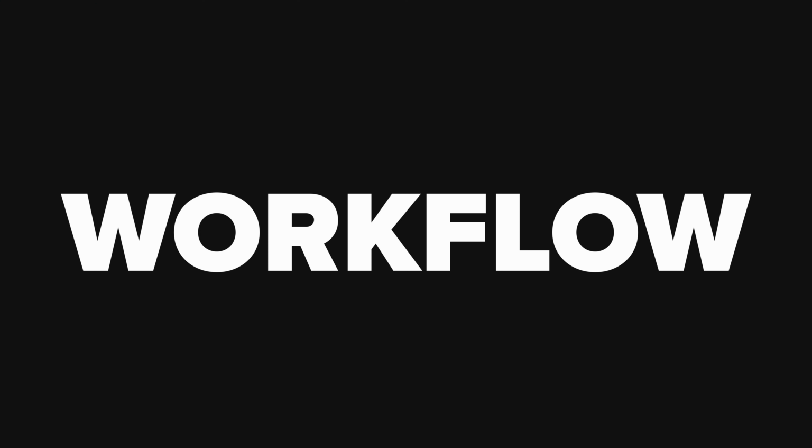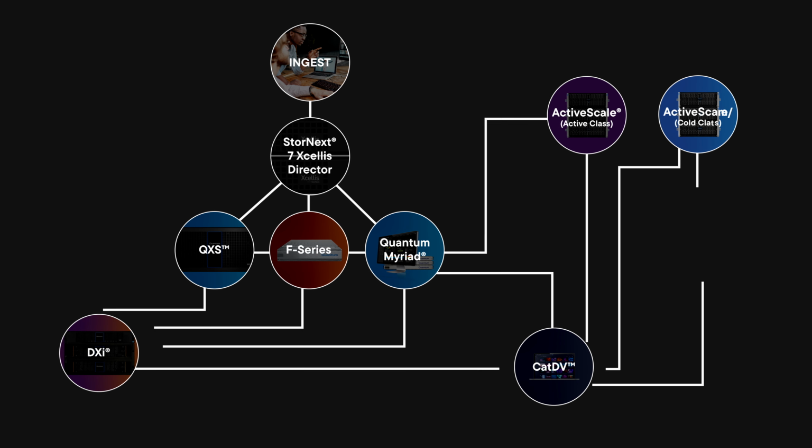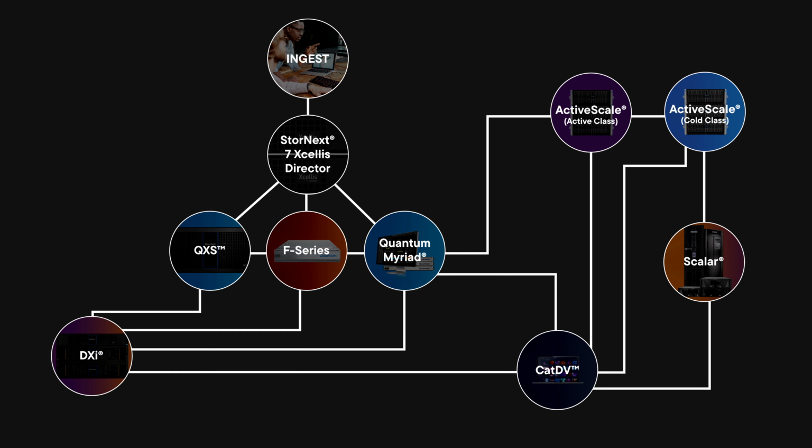And that is your workflow. So ingest with StoreNext, edit on QXS or F series, render with Myriad, manage with CatDV, backup with DXI, archive to ActiveScale and Scalar. So whether you're replacing scale-out NAS, repatriating data from the cloud, or you're just building out your dream workflow, Quantum has you covered.